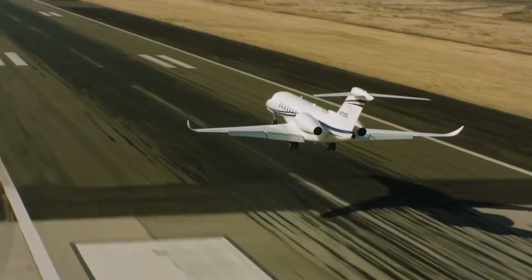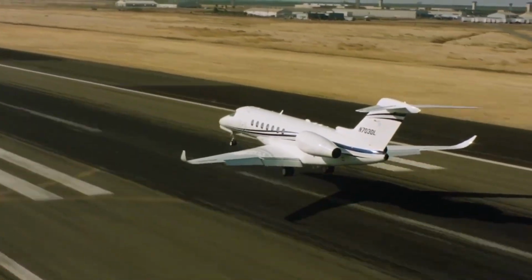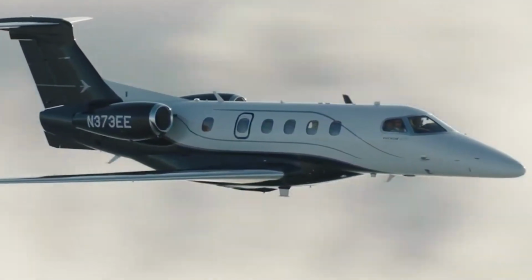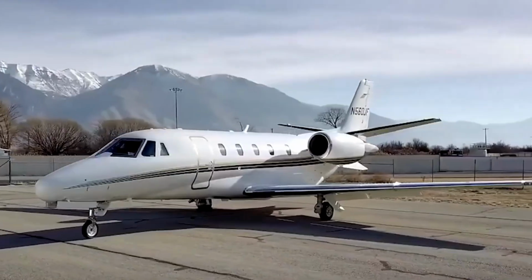On paper, the cost seems reasonable. Used models, a few $1,000,000, sometimes cheaper than a luxury yacht. But aircraft don't measure cost in ownership. They measure cost in hours.